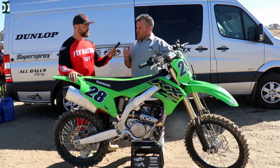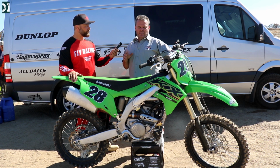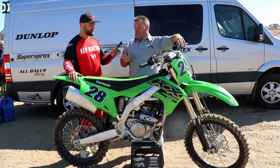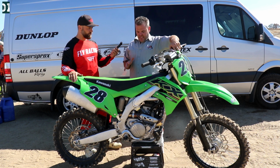I guess for this year, compared to last year, they went to these newer forks and shock. I went 3 clicks stiffer in the forks, and that's it. They went softer on the springs this year than last year, on the fork springs. I think it's pretty good for me, and I'm way over the weight this bike's targeted for. So I think it's a pretty good ride.